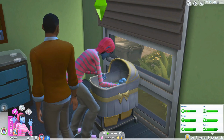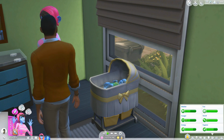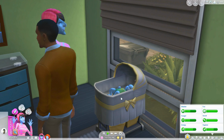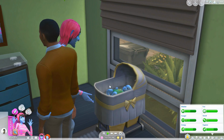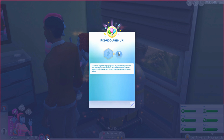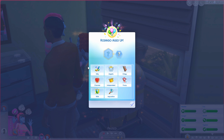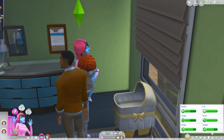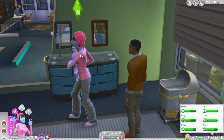Let's age up. What's wrong with you? What? I have no idea. Okay, let's go. Let's be a toddler. Ooh. Oh my god. Her hair is like bright red. Where did that come from? I mean, him. What am I saying? Oh my gosh, it's a boy, not a girl. Okay, dependent. I don't know where this came from.